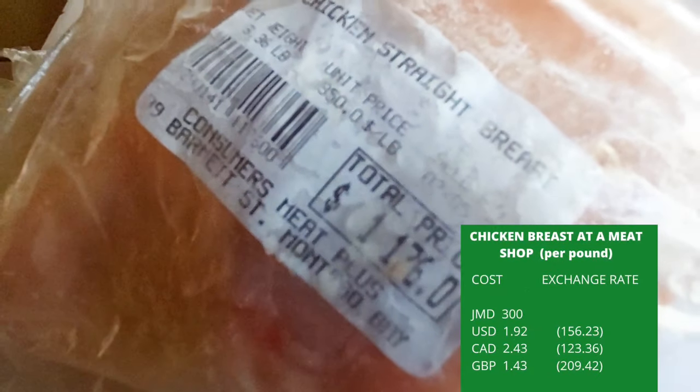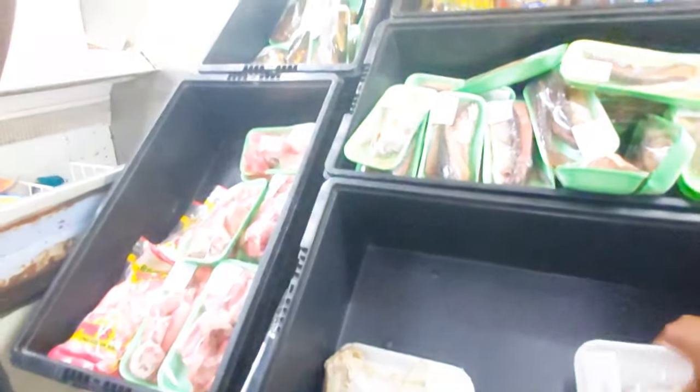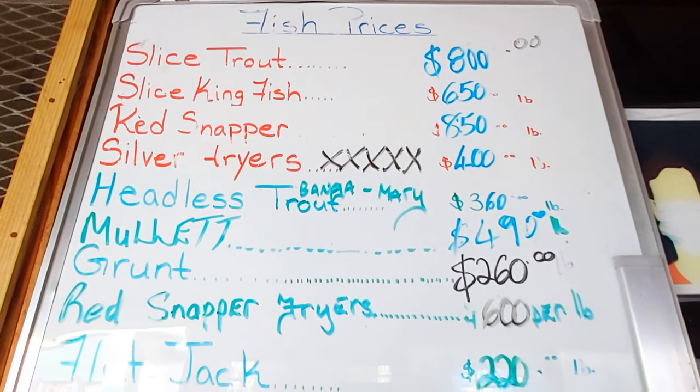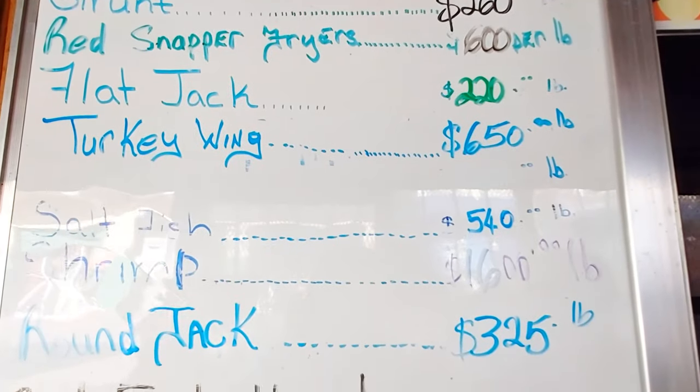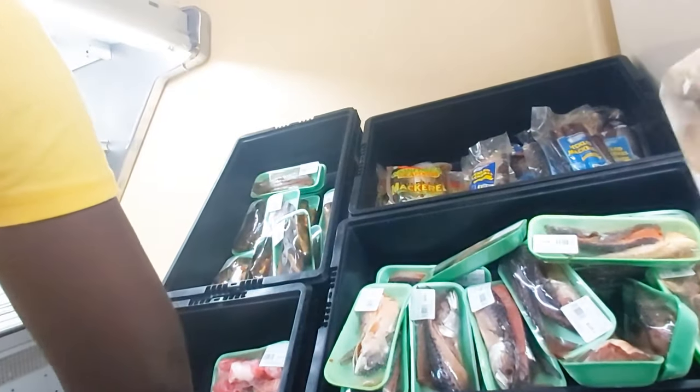You should also purchase meat at the meat shop instead of the supermarket. Now, for example, chicken breasts at a supermarket may cost you $350 per pound, whereas at a meat shop, I paid $300 per pound. Now, check out these fish prices and compare them to what you pay at a supermarket. What fish price is this? Let me know in the comments if you pay more or less.